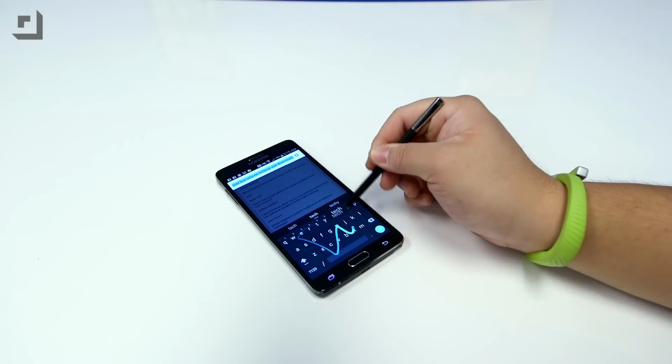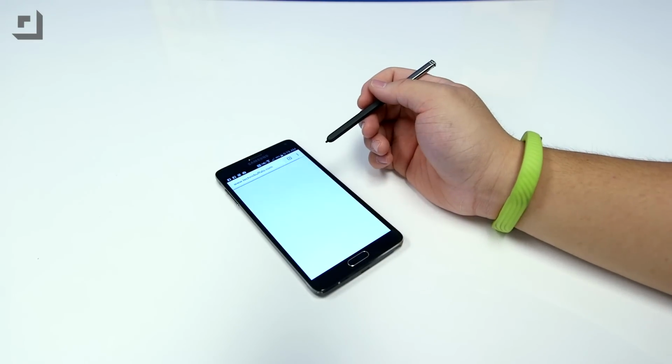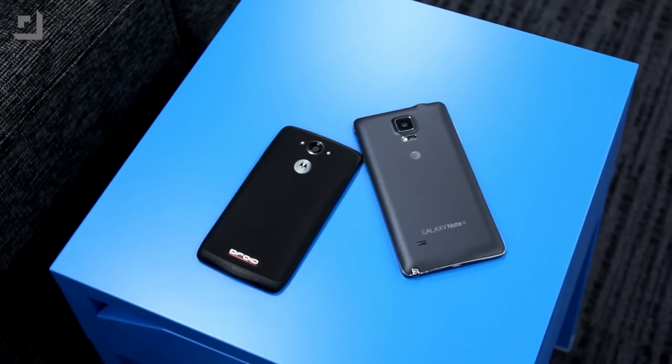So if you're more of a power user and want to be able to do two things at once and you want a fingerprint scanner, a stylus, then the Note 4 has the software and hardware features to provide you with what you need. If you want a simple device and a battery that'll last forever and a more manageable form factor, the Droid Turbo is your choice.